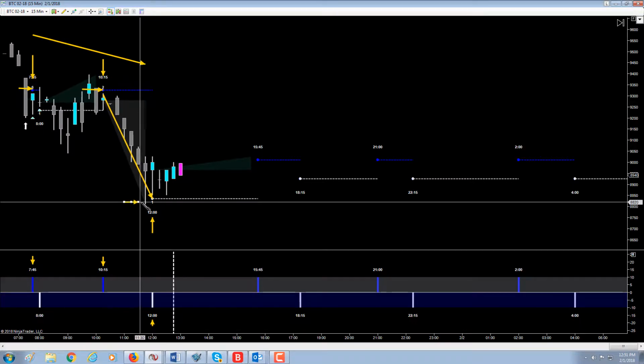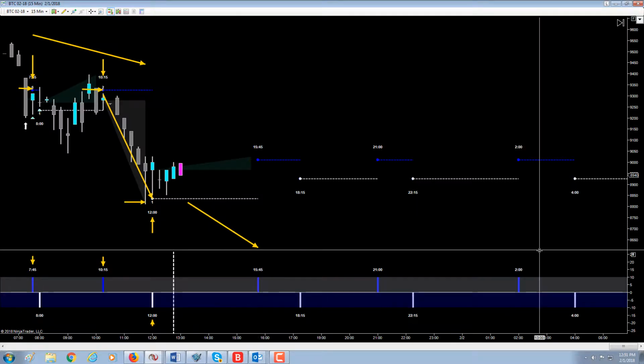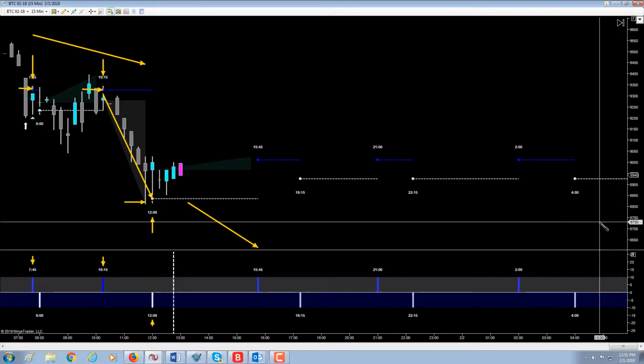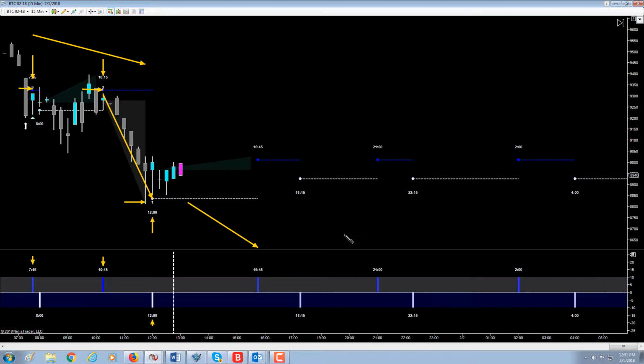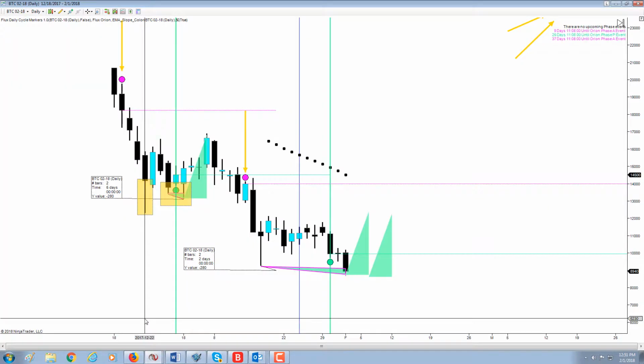If we break this low at 88.20, there's a good chance the market will continue down until 3:45. So as far as I know, we're the only company in the world that has predictive timing software for Bitcoin trading, both on a daily scale as well as an intraday scale. So we'll be monitoring that, posting more information about it in the future.